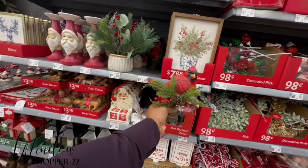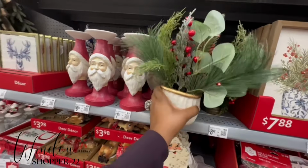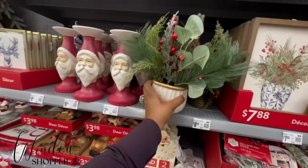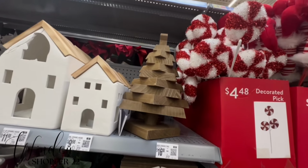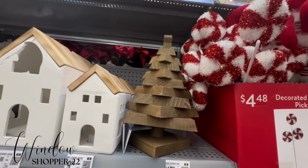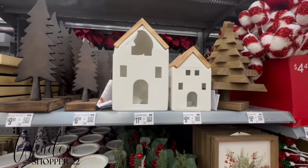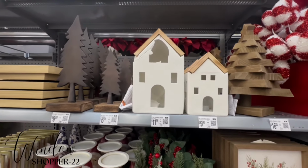Red resin cardinal is $8.48. All right, this beautiful tabletop decor piece is $8.98, guys. How beautiful. Ooh, look at this. Wooden stack tree for $16.88. The ceramic houses, the smallest one is $9.98, and the largest one is $11.98.